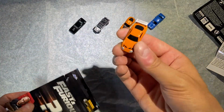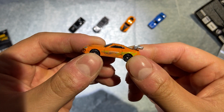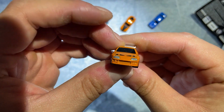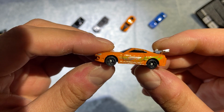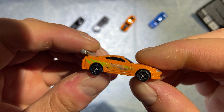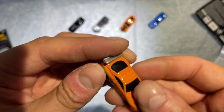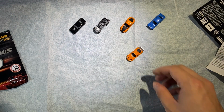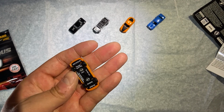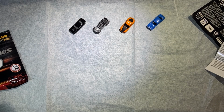Oh, here we go. And hell yeah, this is Brian's Mark IV Supra from the first movie. Pretty decent detail, actually. It's got the same paint as the Mark V Supra that I pulled in a previous episode. But as you can see, it's got those graphics, got the hood, headlights are painted in, taillights are painted, it's got the wing. Pretty good. I'm pretty happy with this one. It might be my favorite one I've pulled so far. Not too bad. All right, let's see what's in bag number two.